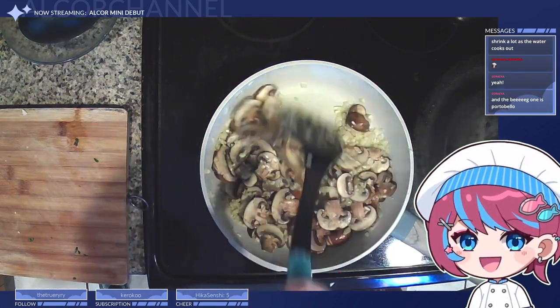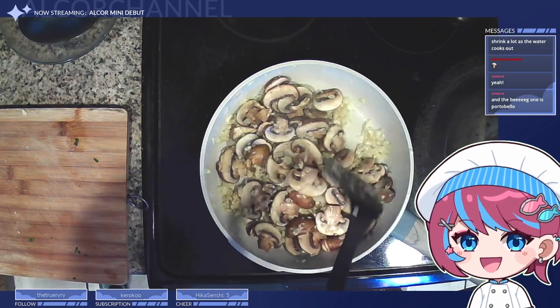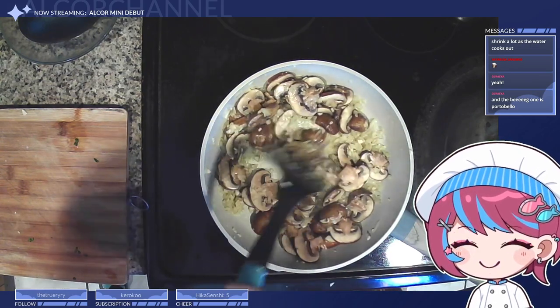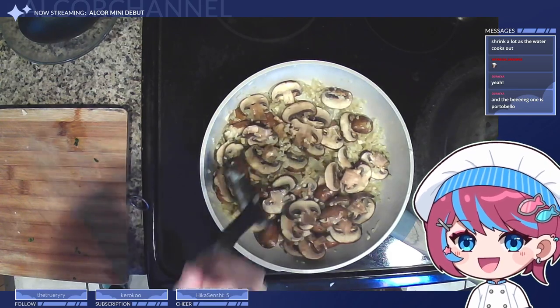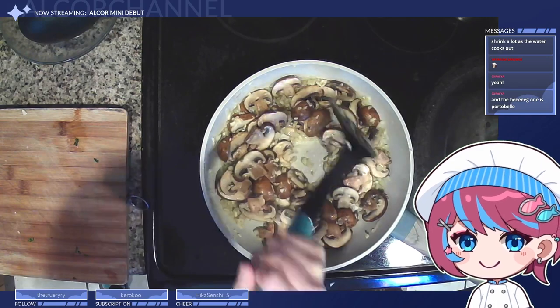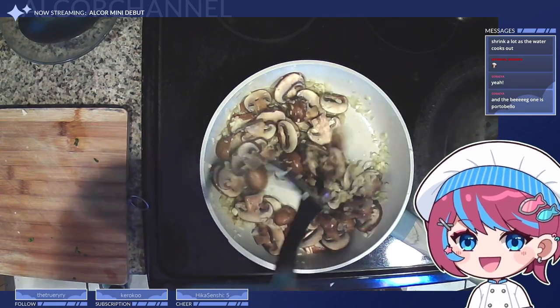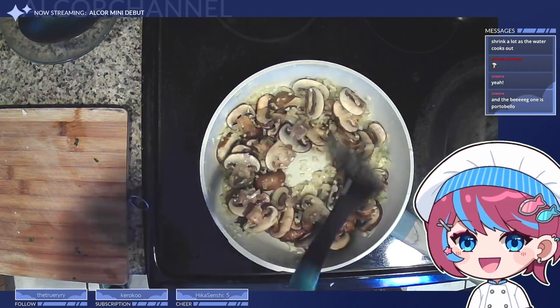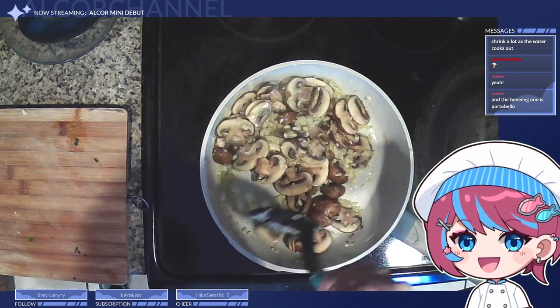It does smell very good. And by very good, I mean it just smells like garlic. And that's excellent. Mushrooms don't necessarily have a strong smell, at least in my opinion. But the whole room just smells like garlic and onions. I don't see a problem with that.